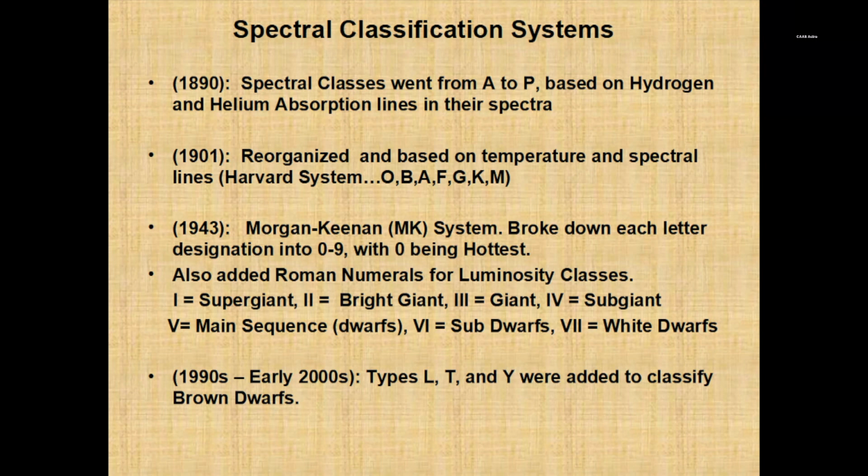Then they also added Roman numerals because, let's say you have an M-class star. Well, it might be a main sequence star, or it might be a red giant.